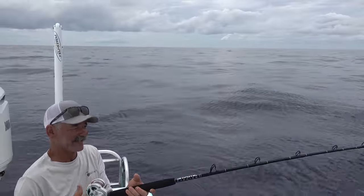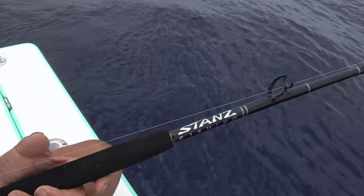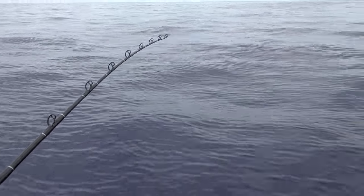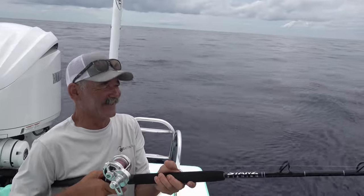Waiting. No bites this drift. Just waiting patiently, though. We're going to see what happens here directly. Be patient. Don't give up, Vic. I'm not. You already got one for dinner. That's more than you caught with Rob in 2 days.